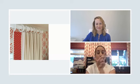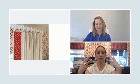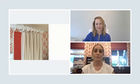Very pretty. I like the proportion of the wide tape and then the longer pleat in there. So that's another thing too. You can play with proportions that way. You have the wider trim and then the longer pleat. It just makes it look cohesive. That's right.